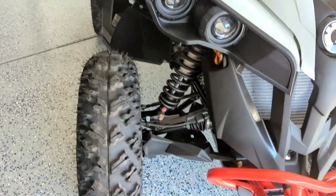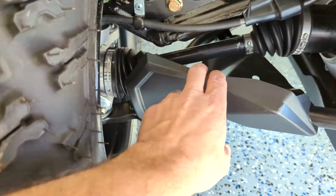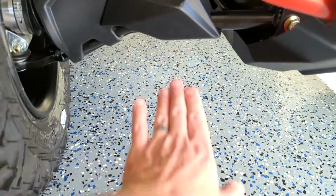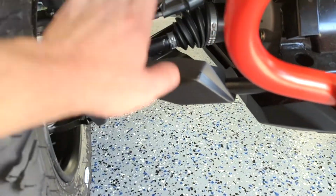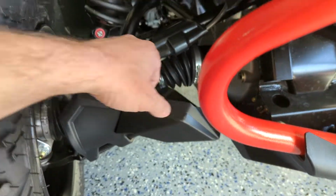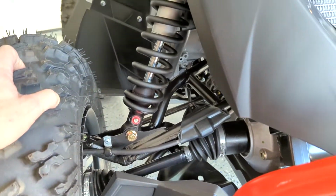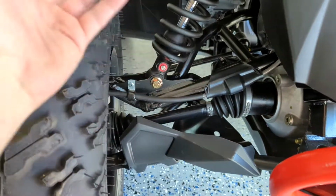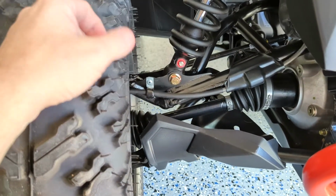And then you get the A-arm guards. They're just standard plastic A-arm guards as well, but it helps protect your CV boots. So those are always nice to have. When you're driving, it deflects rocks and sticks from puncturing your CV boots. That's another thing, actually. The Polaris doesn't have anything to deflect and protect your CV boots from the factory. So I thought that was interesting.